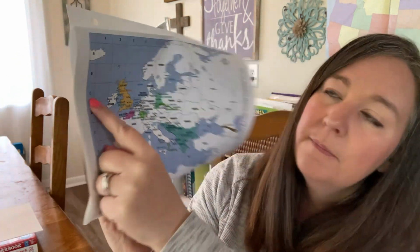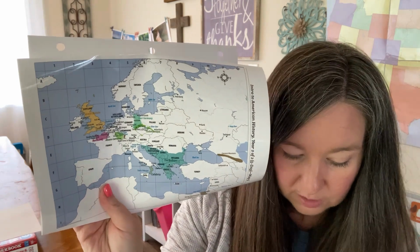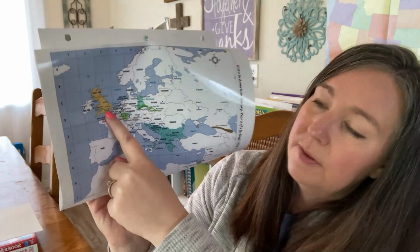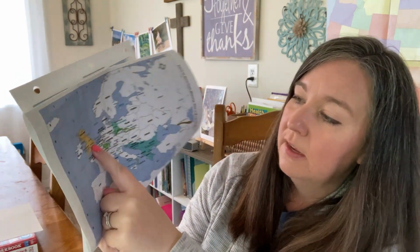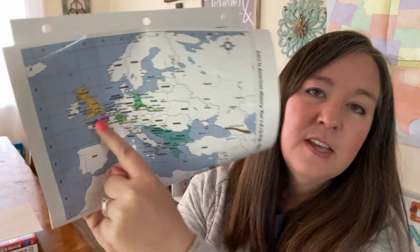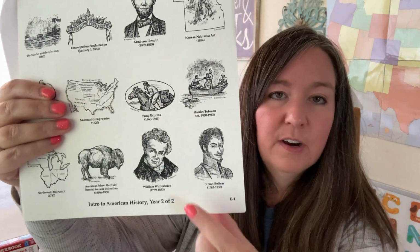So if I fold this just to show you, you would find C and 3, and then it gives you the box that you need to be in. Okay, great. Then you move on to London, England, and that's on D3. So then you look here, D3. Oh, here's London. And then the last one is Olney, England, which is also on D3, and that's right above London. So that is all that you would do for the map points for the day. And then you would cut out your timeline people, William Wilberforce and Simon Bolivar. So that is what you would do for that day.